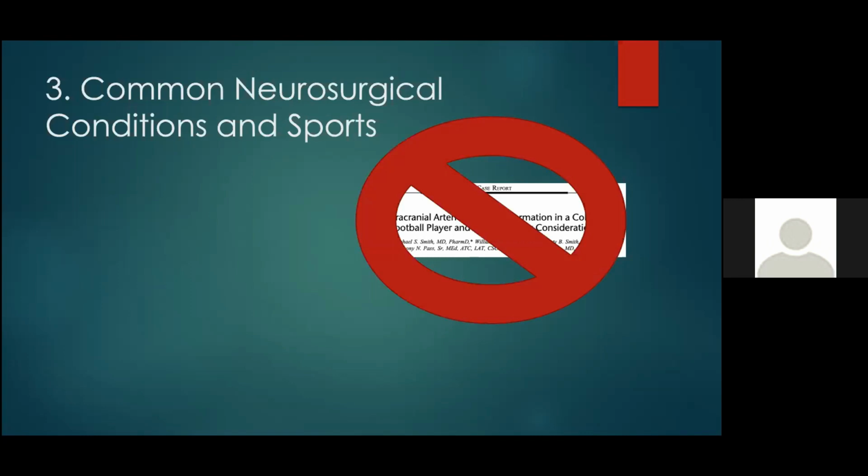And I don't think that those are super helpful, because you can publish a case report that says, oh, so-and-so had this and they played this sport and it was fine. But what meaningful information are you getting from that? How are you actually going to use that information in clinical practice? It would be pretty limited.